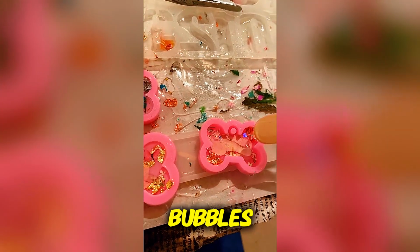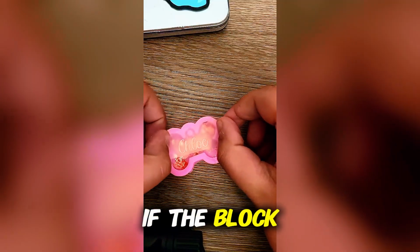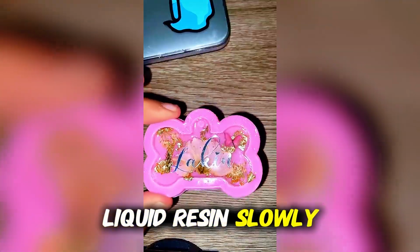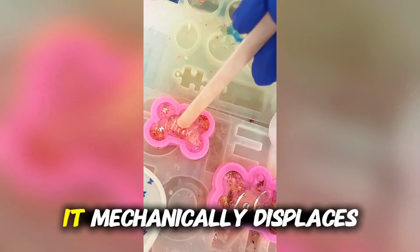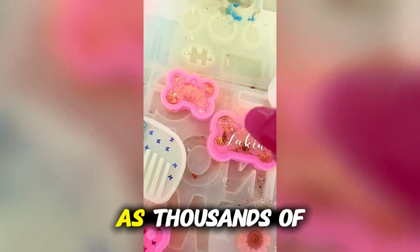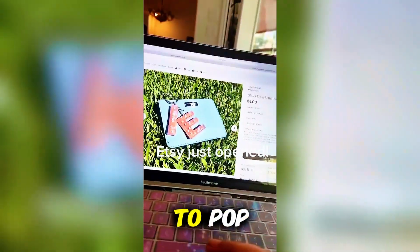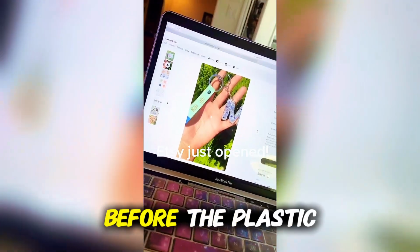Oh man, the bubbles. Because optical clarity is the entire point of the product, right? Yes, absolutely. If the block looks like a cloudy frozen glass of soda, the illusion of the floating flower is just ruined. Right. And as the heavy liquid resin slowly seeps into the porous, dehydrated petals over that 72-hour curing window, it mechanically displaces the trapped air. The air is forced out into the surrounding liquid as thousands of microscopic bubbles. And because deep pour resin is highly viscous, those bubbles do not easily rise to the surface to pop. They become suspended in the matrix. The artist must actively intervene to extract them before the plastic hardens.